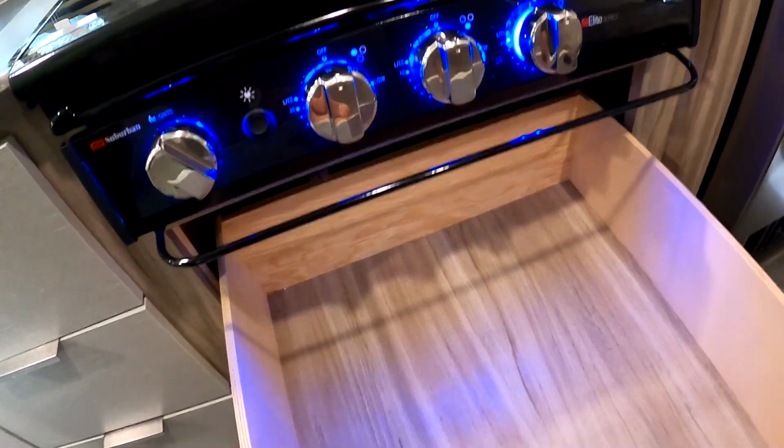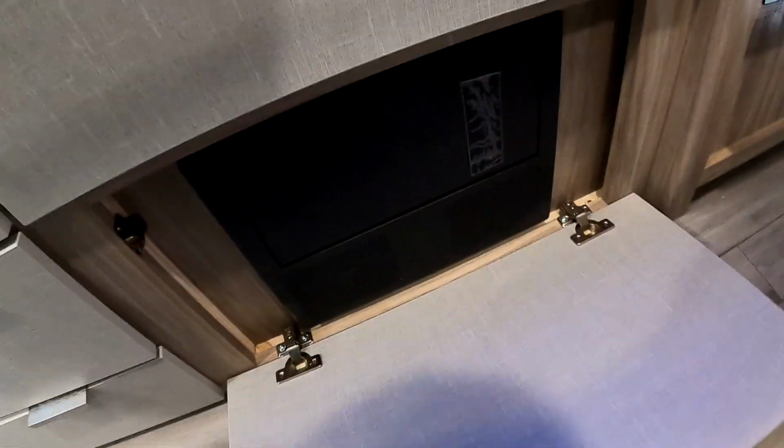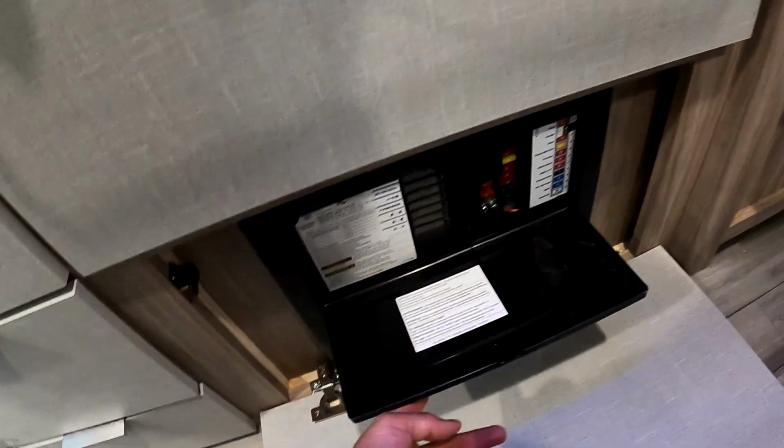Here we have a drawer for storage. This is where your control panel is, your fuse box rather, with converter. Very easy to access if you need it.